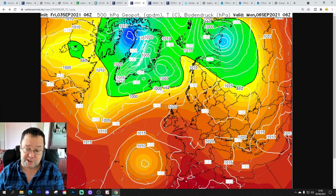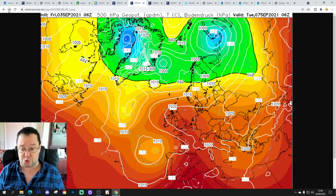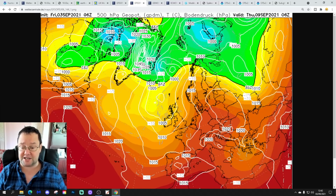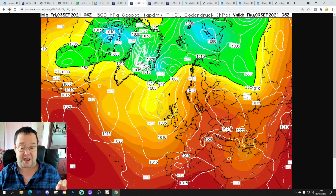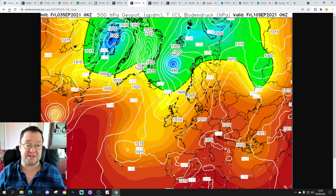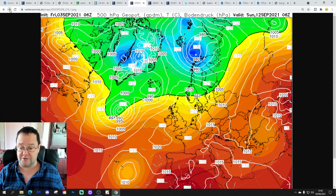Again, high pressure ridging in from the east as we go through the early part of next week. We'll draw up some quite hot air from the south through the early part of next week. Midweek sees a breakdown as this low pressure begins to push in from off the Atlantic. That will bring showers, longer spells of rain, and possibly thunder might be involved in that as well. The trough then transfers eastwards through the second half of next week, and we go into a cooler northwesterly, and it'll be quite showery with that as well, I would have thought.